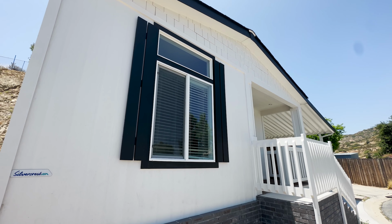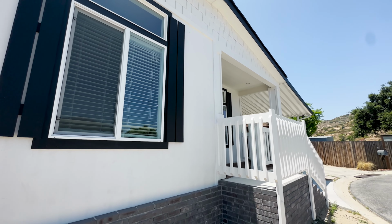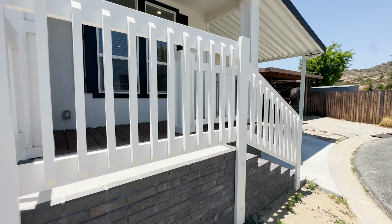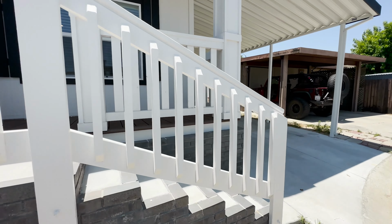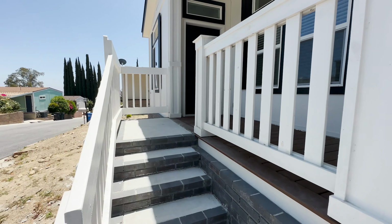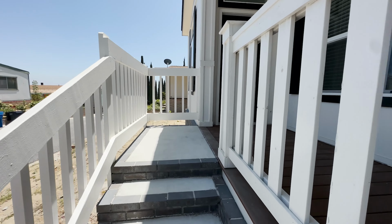This half factory built front porch also adds great curb appeal. Anytime you can add a factory built porch, whether it's a full length or half, I highly recommend it. It just adds a lot of character.